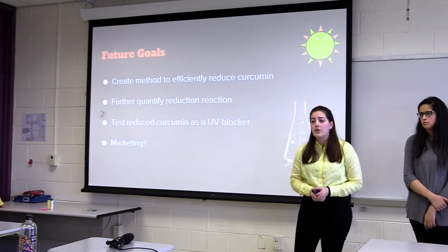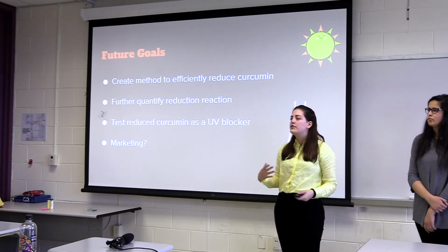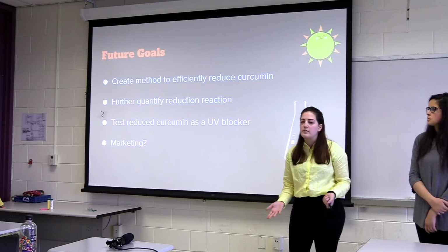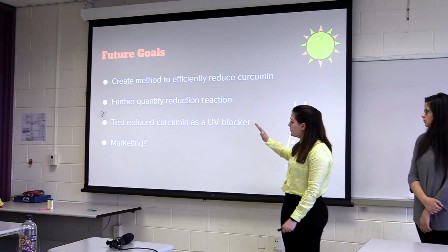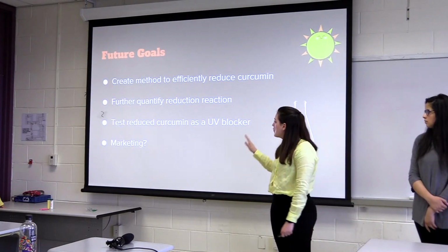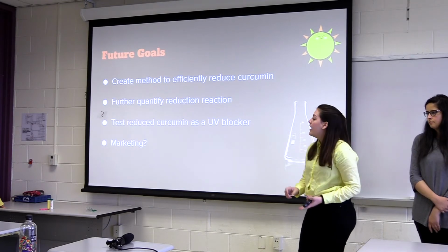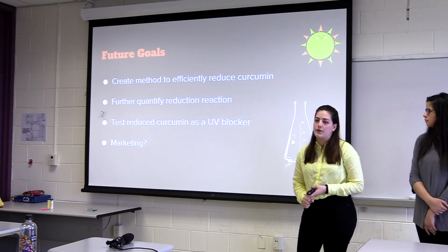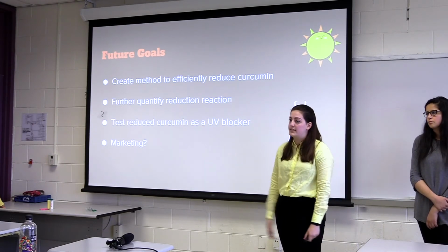We're doing that in partnership with Rutgers and NGIT, so we're going there and using their equipment that we don't have here. It's very expensive equipment, it's enormous, so we're very lucky to have that partnership with them. Once we reduce it completely and isolate it, we're going to test it as a UV blocker, because not only is it less staining than curcumin, it has better antimicrobial activity and is a better UV blocker, which is why it's definitely going to be something marketable if we're able to succeed.